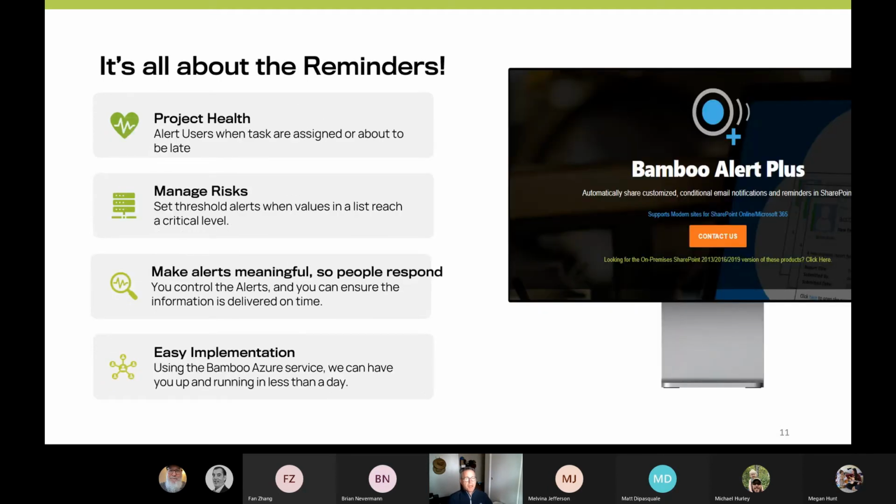So Alerts Plus, it's all about the reminders. Here are some great use cases of why you may want to use Alerts Plus. Project help. You want to alert users when tasks are assigned or about to be late, right? We just went through that example.